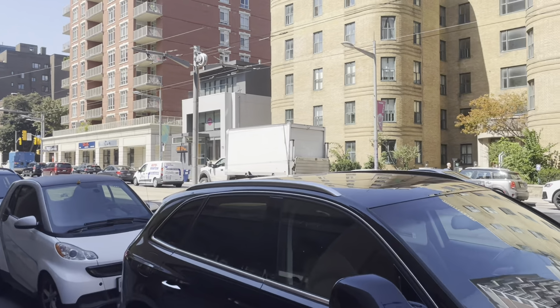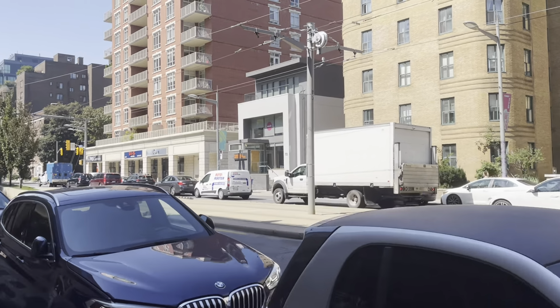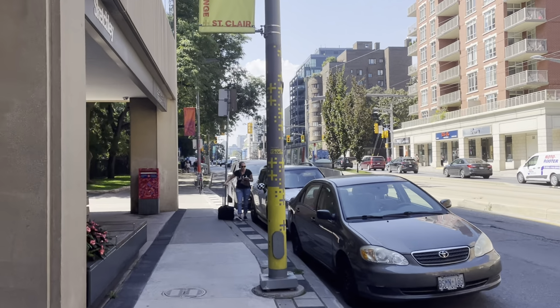If I was walking on the north side of St. Clair Avenue West, then the sun would go directly into my face. But it's a good thing I chose this side, because right now I'm walking in the shade.